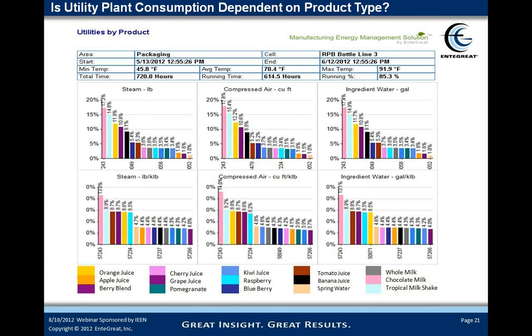The top 3 Pareto charts are not as useful as the bottom 3 Pareto charts. The bottom 3 Pareto charts, we have normalized the consumption by kilopound produced. So you can see that this is my compressed air cubic feet per kilopound of product. So what's happening here is that this is really giving us much more useful information by adding that production context right here. It's telling me that this pink product, the first bar, this is where my highest, it's costing me the most in terms of utilities.